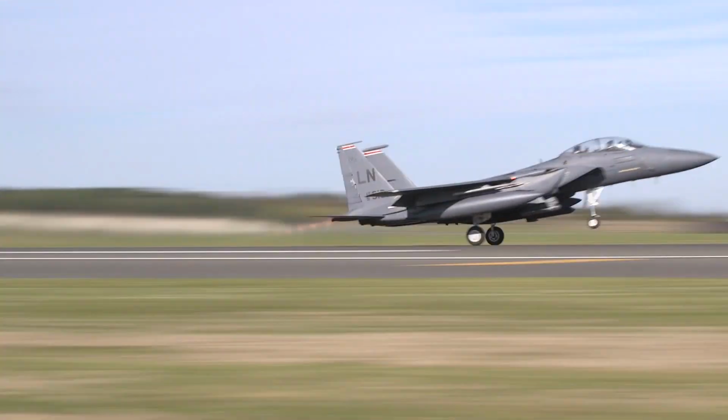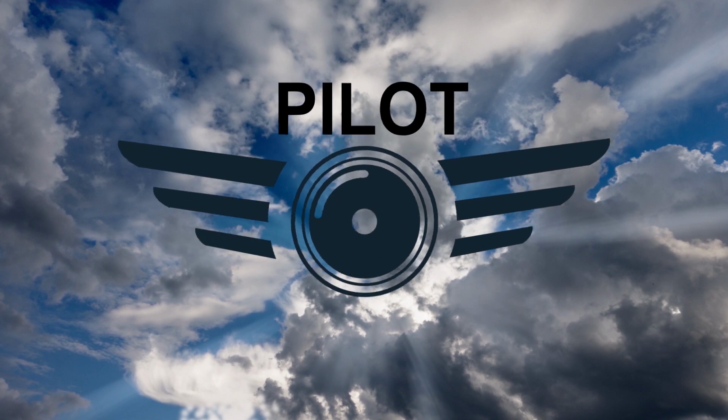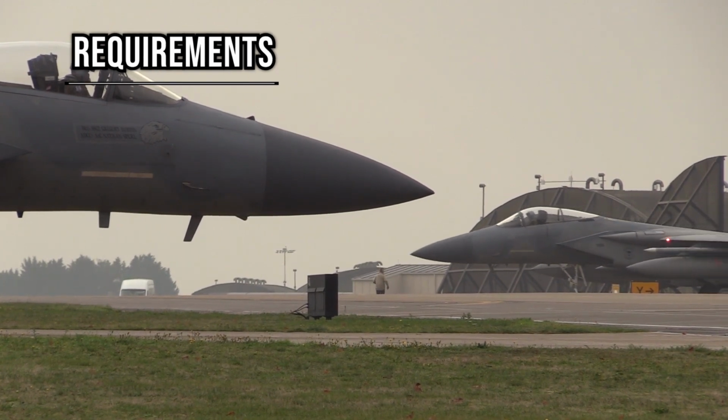Let's take a look at the top 5 US fighter planes today. Before we get started, let's go over the requirements for this list.